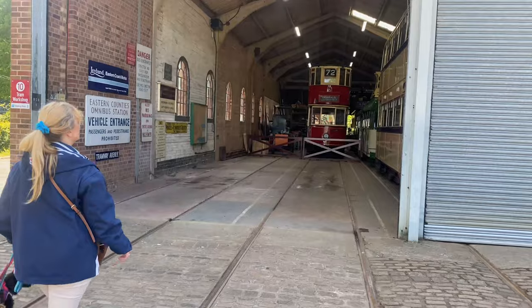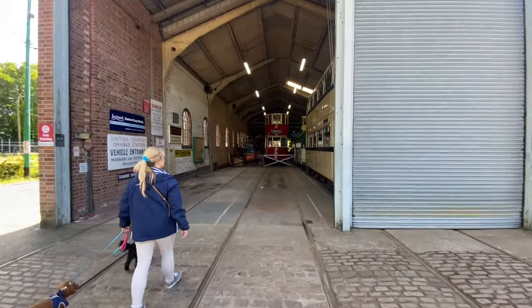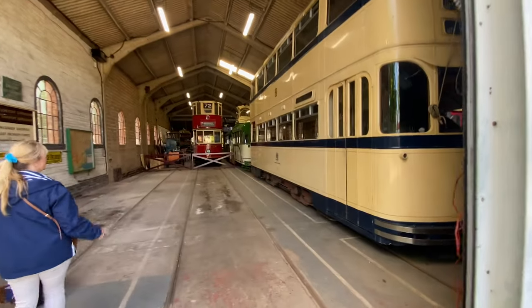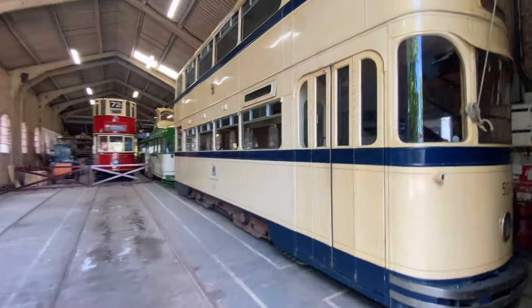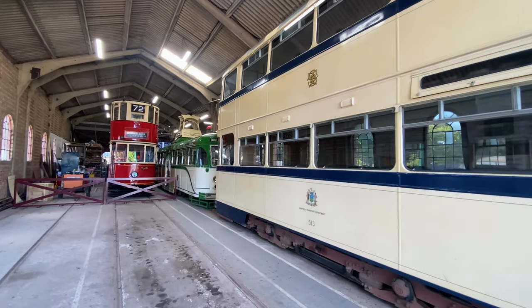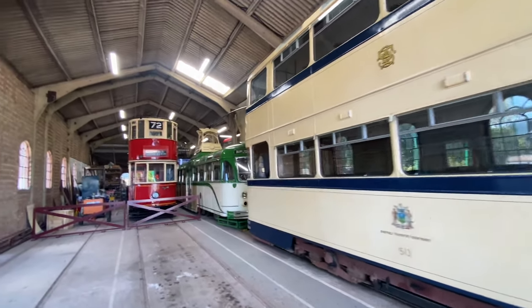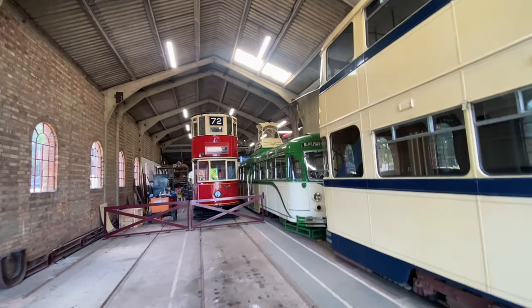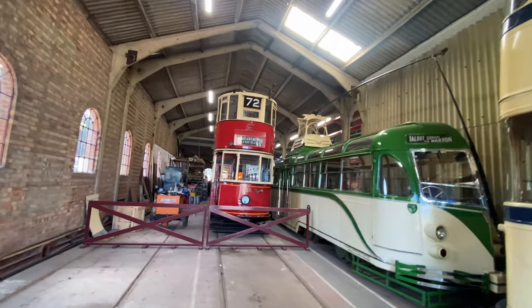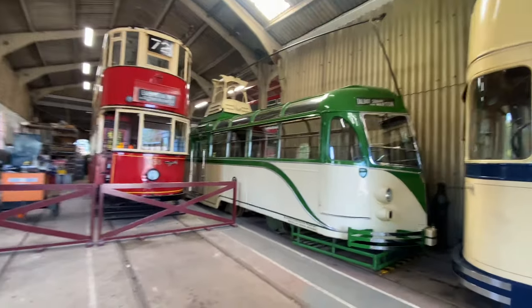So, we're going in this shed. Hang on a minute. So we're going in here. What's in here? That looks like a Brighton tram. Sheffield. Embankment and Old Kent Road. Oh wow. Blackpool Corporation.